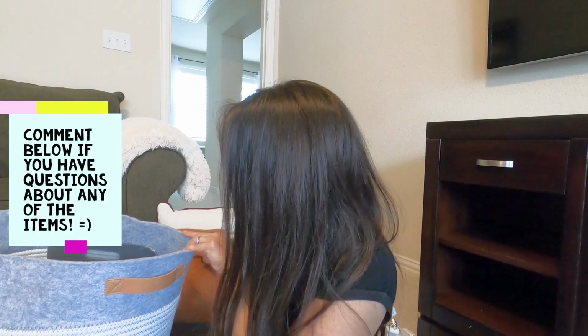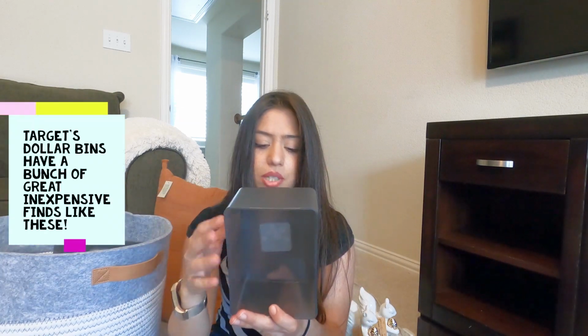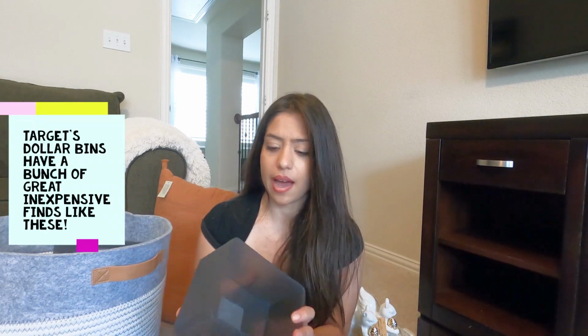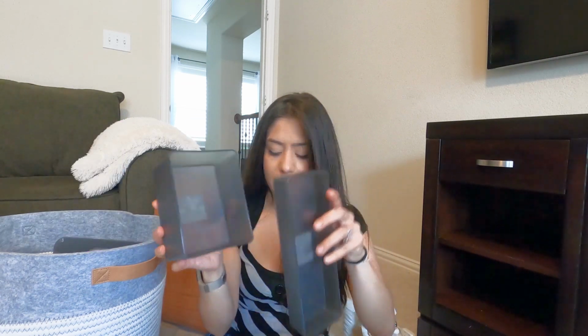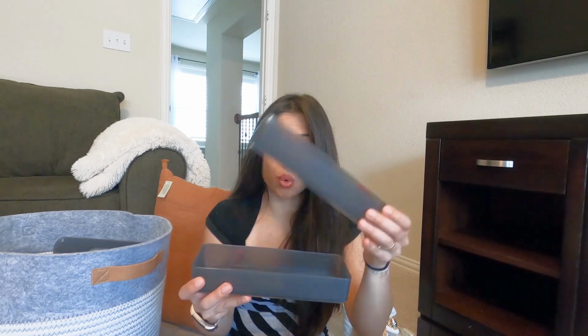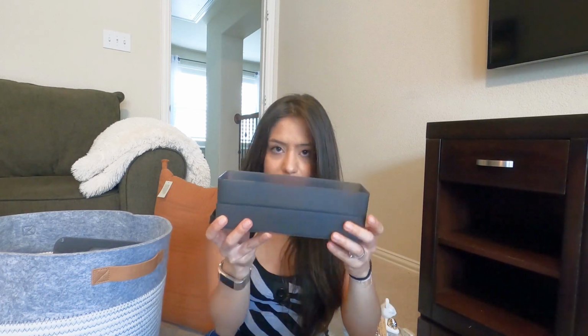And then fall is a great time to organize, obviously. I've talked about that a little bit. And then their dollar bins had a bunch of organizing items for your drawers, multiple sizes. They kind of stack on each other. So if you want to layer lip glosses or lipsticks or maybe even jewelry, you can do all of that in your drawers.